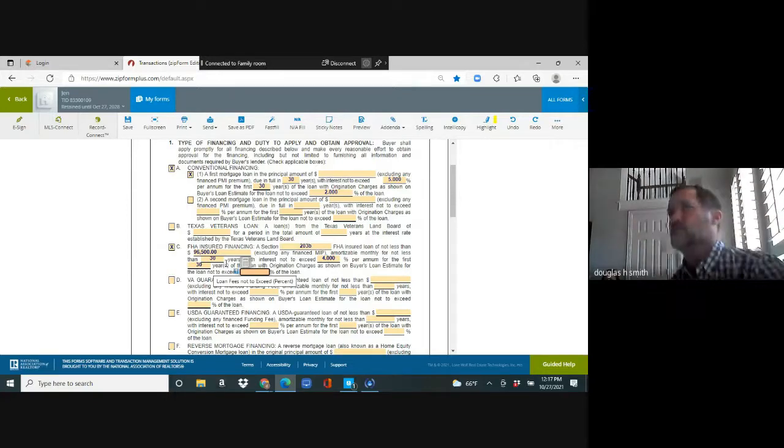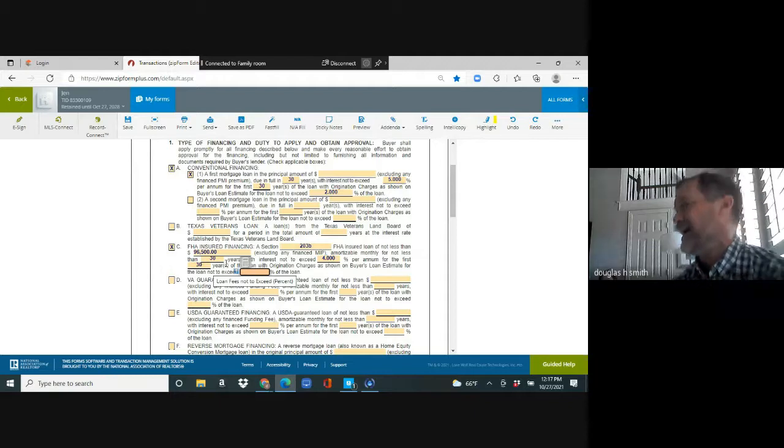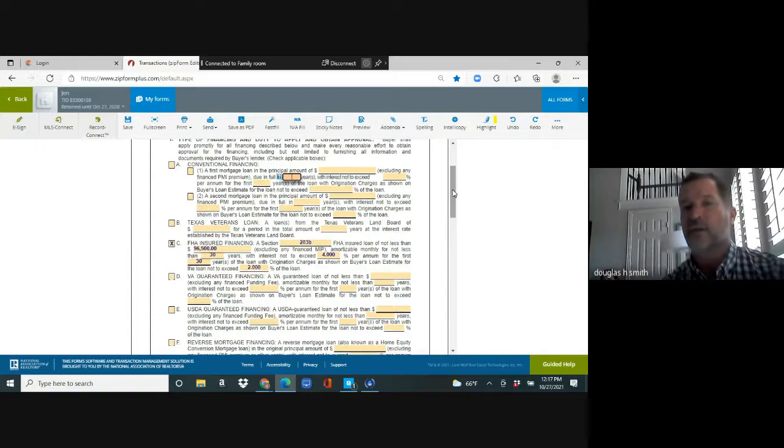The last one says that the loan charges that the lender has are not to exceed a certain percentage of the loan amount. And I usually put 1 to 2%. So now you would go up and uncheck everything, and you would delete everything, because you don't want anything filled out anywhere else. So again, on FHA, you'd mark FHA, and then that would always be the loan amount. This is the loan amount page.